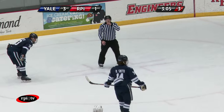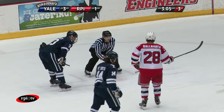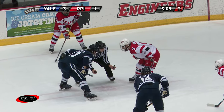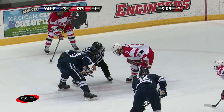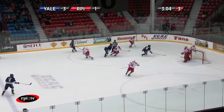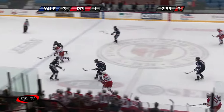RPI gets Brown tomorrow. They also, aside from losing five straight to the Bulldogs, they've lost five straight to Brown, the team they have more wins over than anybody else in school history. So they're going to turn that around tomorrow against the Bears, in their last game of the quote-unquote first half of the season.